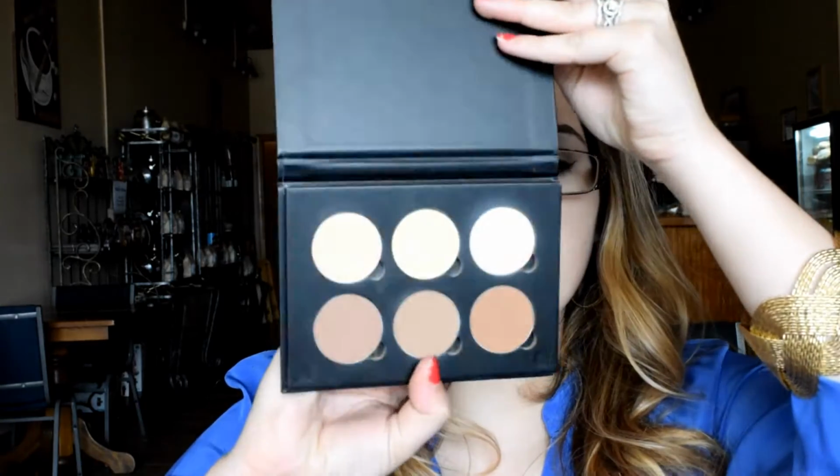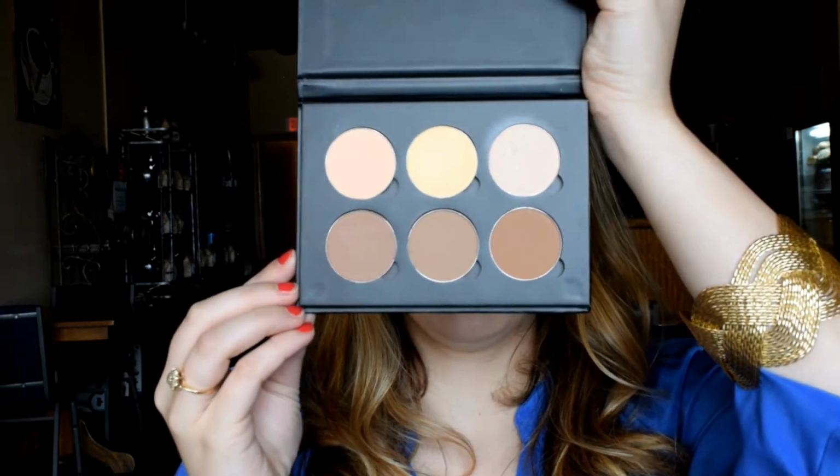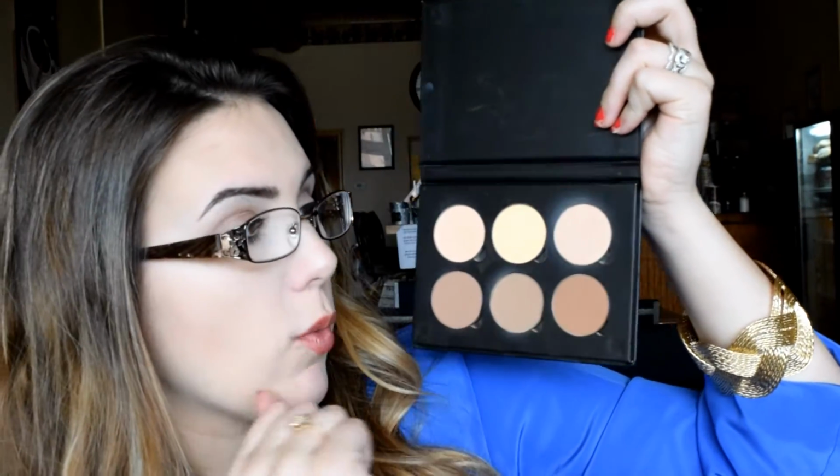Okay, well, this is their contour kit. You can see here the colors that they have. We've got the lighter shades for the highlighting and then the darker ones for the contouring portion. It's a powder palette. They also have a cream palette that I do want to try that has other colors in it, like the purples and greens that are good at correcting redness and that kind of thing. But this one's the powder kit, and I love it so much.